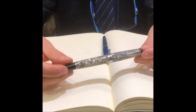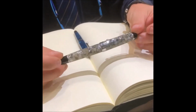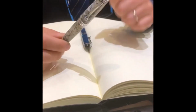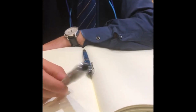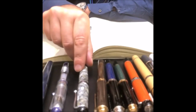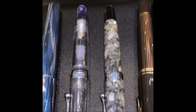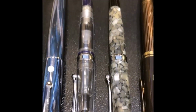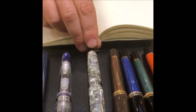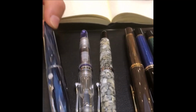Here we have another splendid Aurora 88 of the Stellar collection, the Mercury, and it's really nice in this auroloid resin. And speaking of resins, now is the time to talk about the materials of the pen. We have basically, historically speaking, three or four main materials. We have the resins, the acrylic resins. We have the queen of the materials, celluloid.